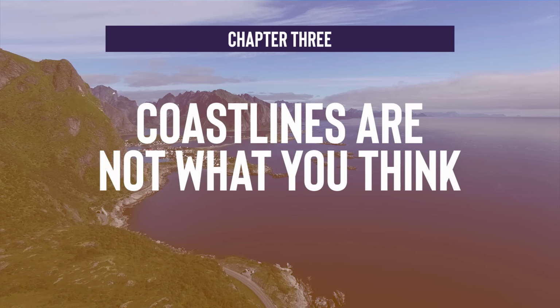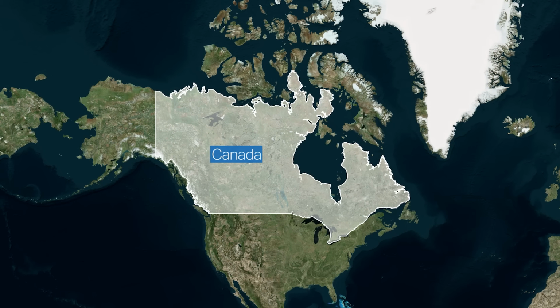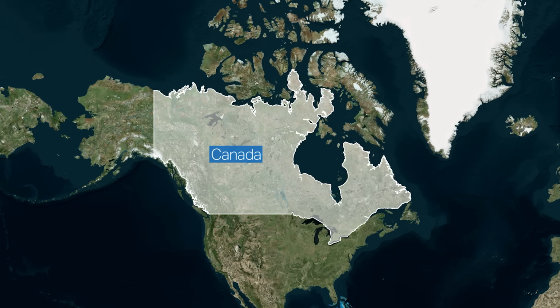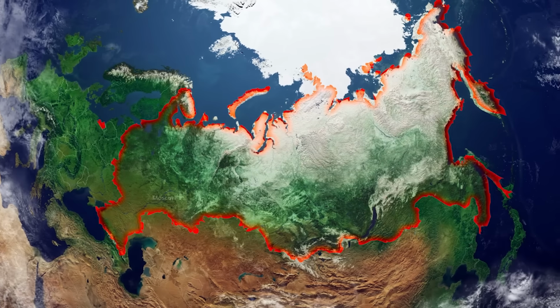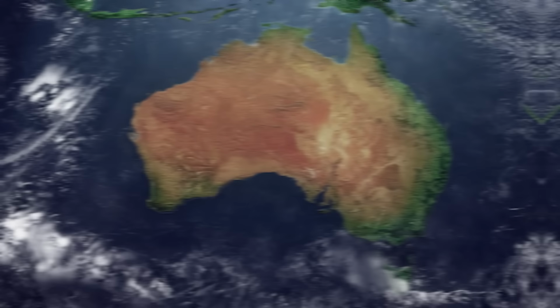Coastlines are not what you think. Canada has the world's longest coastline, which shouldn't come as a surprise since it's the second largest country in the world, contains thousands of islands, and is surrounded by water on 3 sides. However, if you were asked to name the country with the second longest coastline, you'd probably get it wrong. It's not Russia, with its massive northern real estate on the edge of the Arctic Ocean. It isn't Indonesia or the Philippines with their respectable sizes and numerous islands, and it isn't even Australia. The country with the second longest coastline is actually Norway.